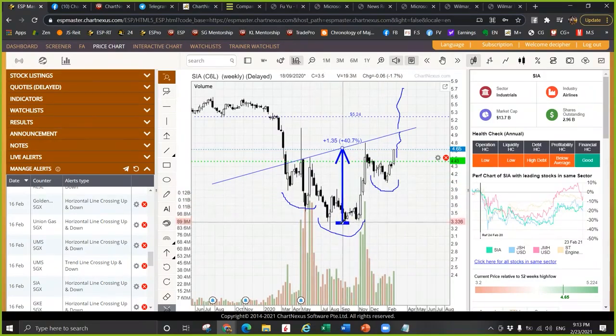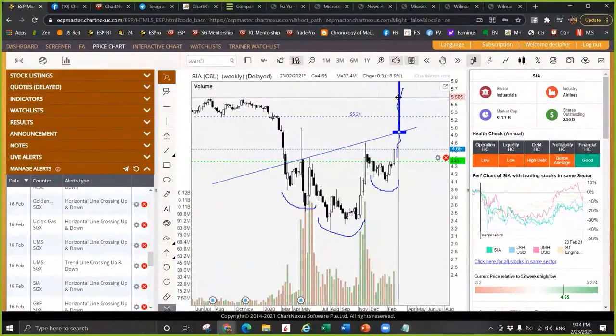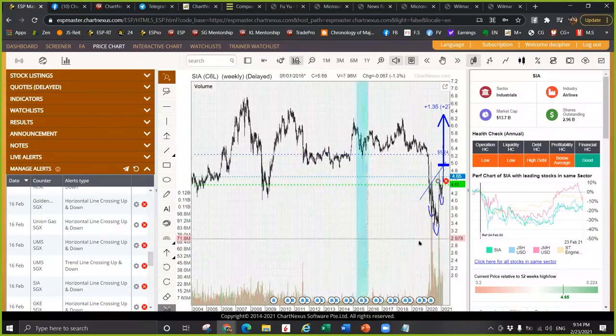You take the lowest point on the head, and then you draw one arrow like this to the neckline. Then you place it at the breakout point, my friends. You place it at the breakout point, and this is the inverse head and shoulder price target.